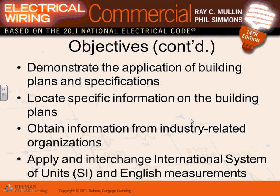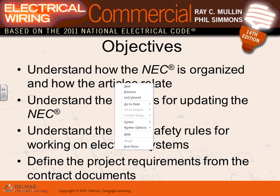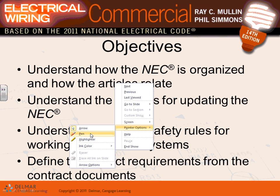Okay. I have to get my highlighter up and running here. Okay, pointer. There you go.